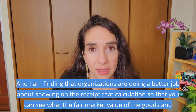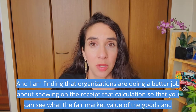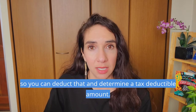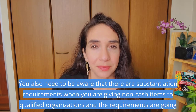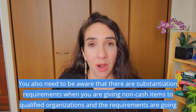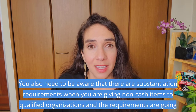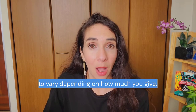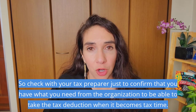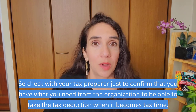And I am finding that organizations are doing a better job about showing on the receipt that calculation so that you can see the fair market value of the goods and services that you received, so you can deduct that and determine the tax deductible amount. You also need to be aware that there are substantiation requirements when you are giving non-cash items to qualified organizations. And the requirements are going to vary depending on how much you give. So check with your tax preparer just to confirm that you have what you need from the organization to be able to take the tax deduction when it becomes tax time.